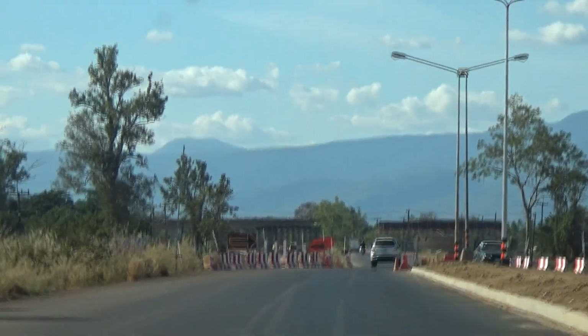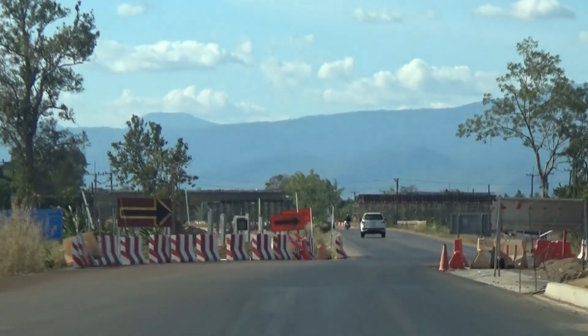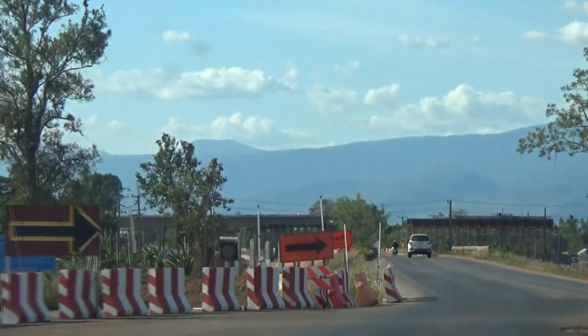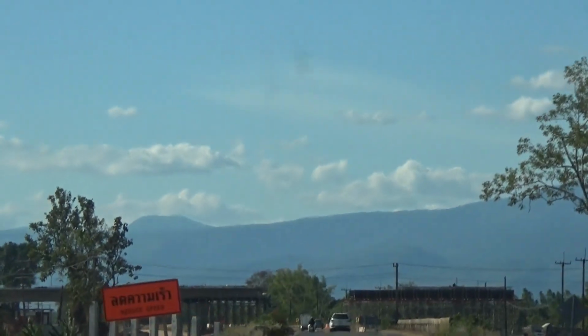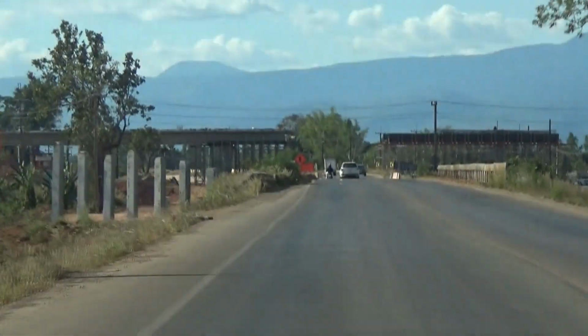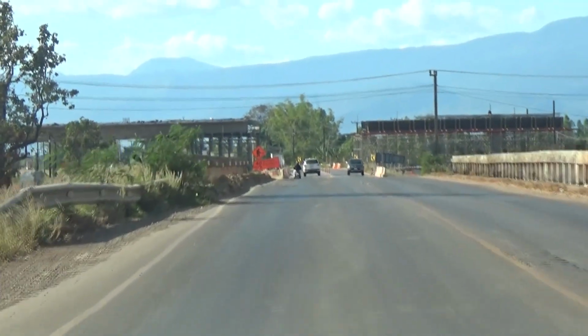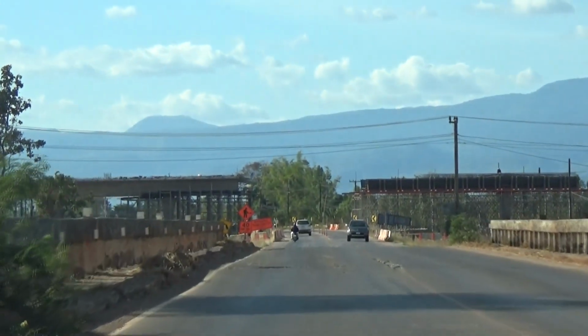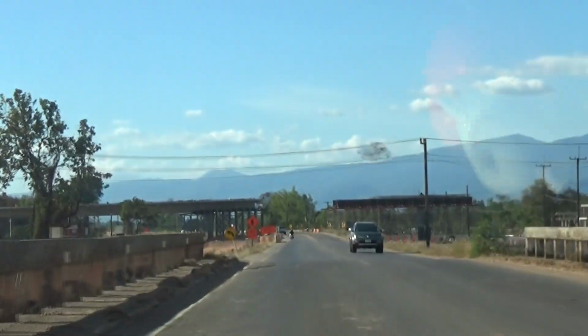And now we are coming up to the very interesting thing here, which is the new bridge over the Mekong River. It goes right across this road, and as you can see, there is some construction going on here at the roadside. The road is pretty narrow here, and it will be widened into 2.5 lanes in each direction. As you can see here, we are coming up to the bridge.